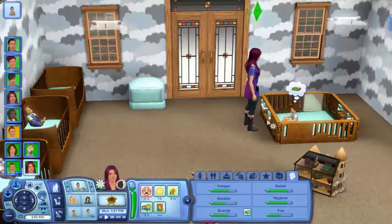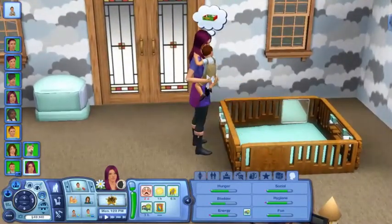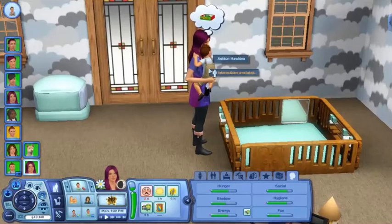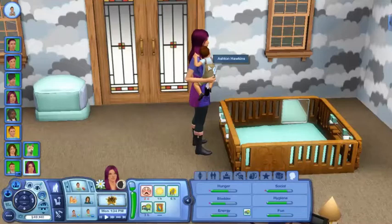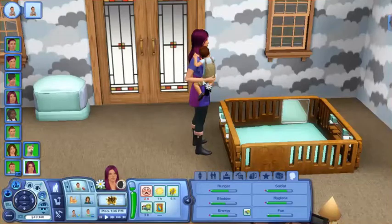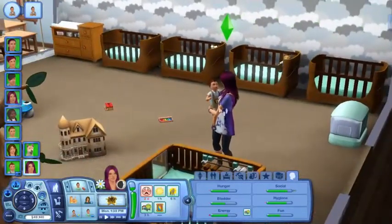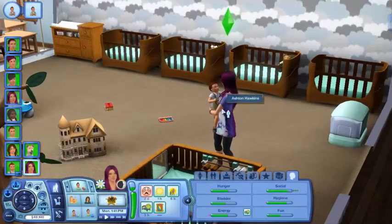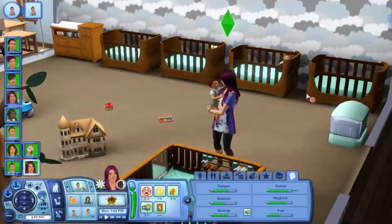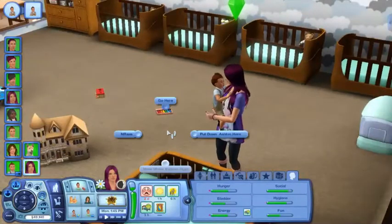My game's being really weird today, you guys. It keeps, like, pausing and I don't know what is going on. Clicking. Chat. Yeah, apparently we can. Okay, well, the child knows everything. Well, I'm totally okay with the fact of aging him up right this moment. I don't have the cheat on, though. Okay, I have to turn the cheat on.